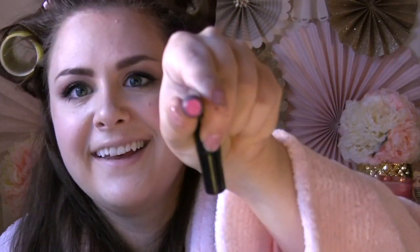And then I think I'm going to use this Butter London little lip crayon in Disco Biscuit. This is a pretty pink. There's a sharpener built into this thing, which is really nice, so I might just do that. It's a little bit better. I love these lip crayons because they're so hydrating. And they give off the coolest color payoff.